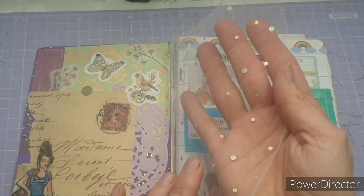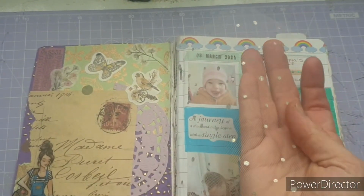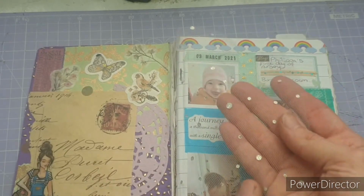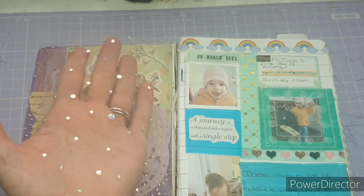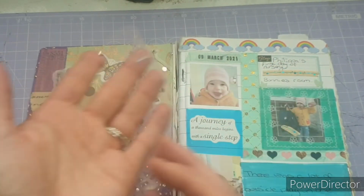Next up, I have this really pretty netting with the sparkles. This was sent to me in Happy Mail. I think something was actually wrapped in this and I kept it, and I just used it as a little bit of a tip in.